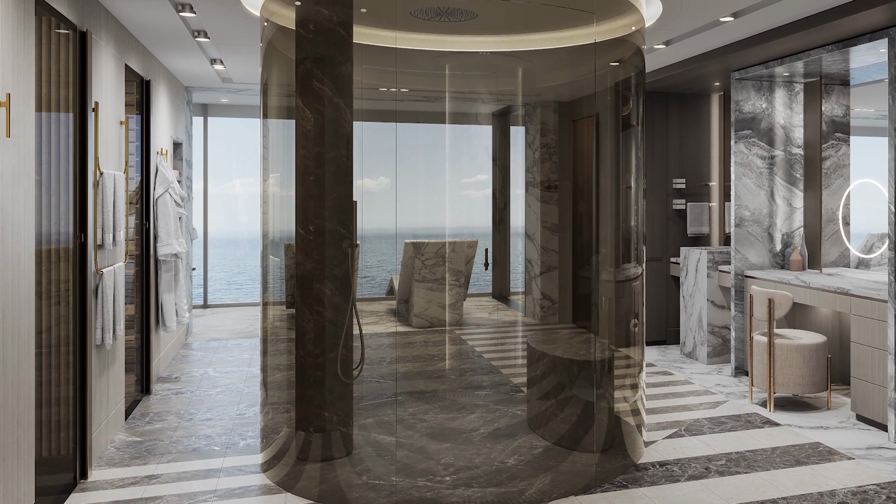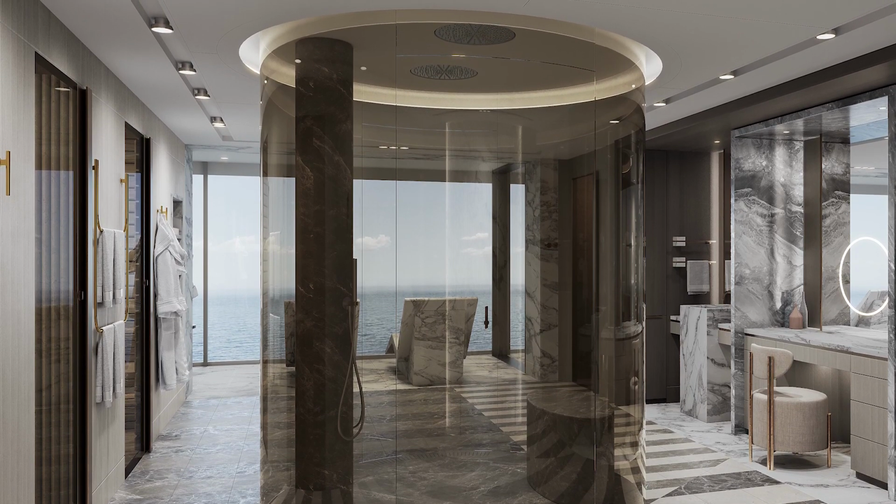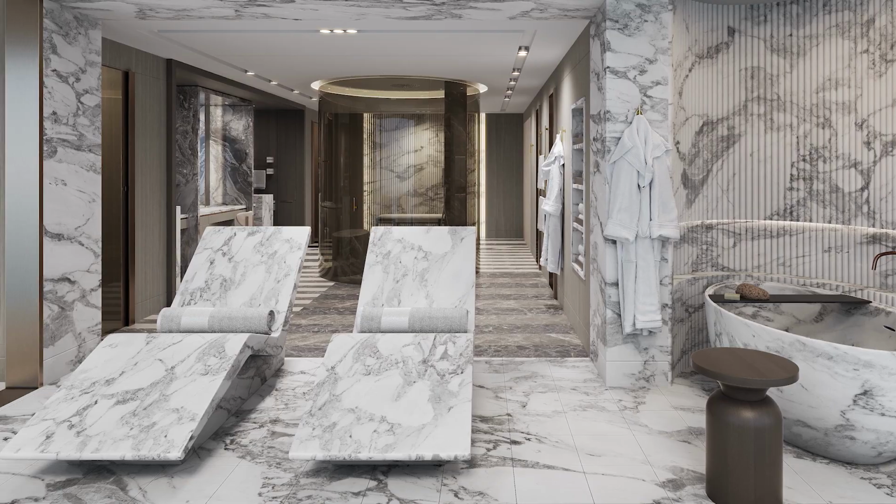So Jason, the first thing you're going to notice is how we've capitalized on these views. So as we've said, this suite has some of the best views at sea, so we really wanted to capture that. So what we've done is we've really moved the shower to the center of the room, enclosed it in beautiful glass. It's like a jewel box. And then we've moved the tub straight into the window wall, as well as the heated loungers, adding to the grandness feel of the space.